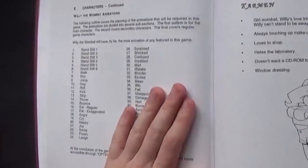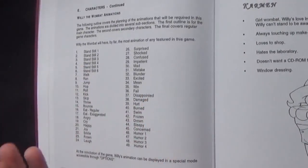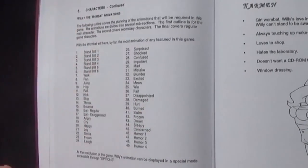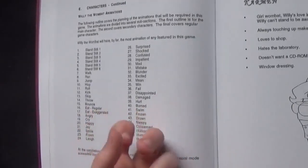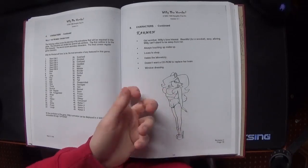And here are animations that they had planned for Crash, and there are so many of them. It's so in depth. You could always tell that Naughty Dog put animations like this as really important. Of course, not all of them made it, but still a good amount of them did. Here we go. Now we have a load of character profiles.